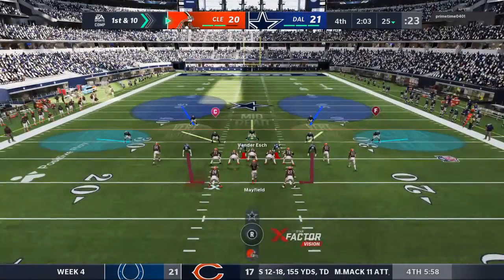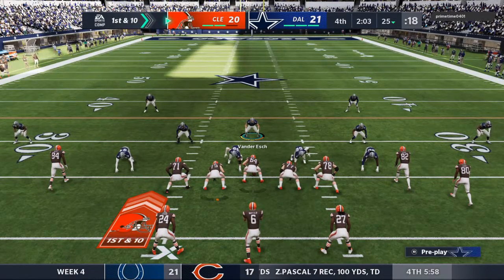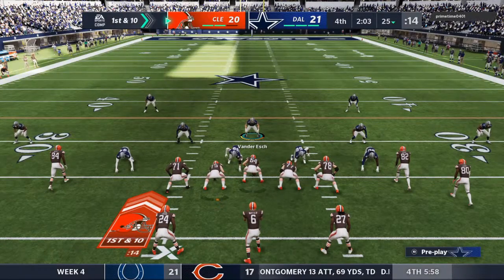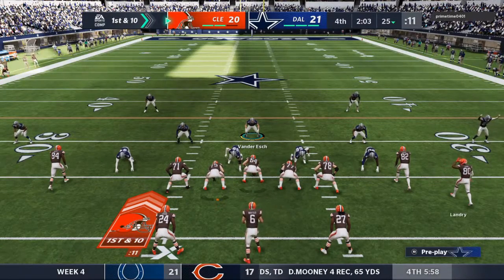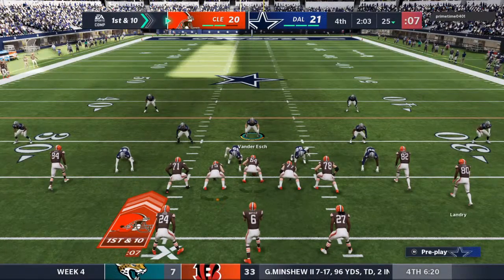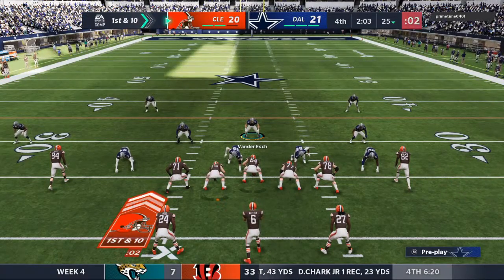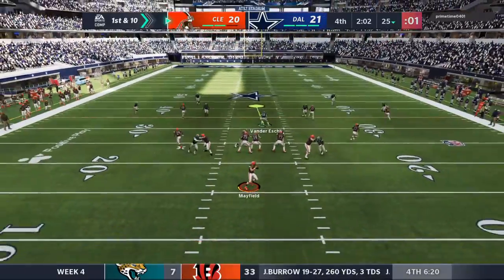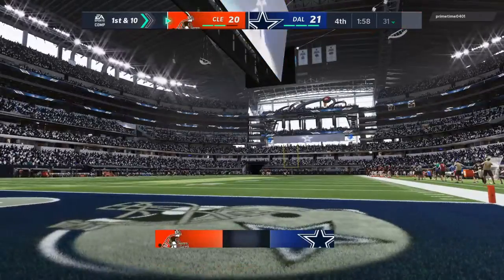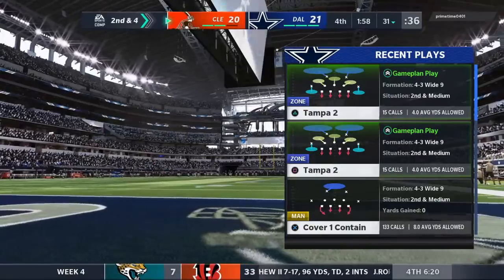The Browns drive about to get started. Trying to shake off the interception. Drive. He'll look to throw. That one is caught by Hunt. He'll be dropped after a gain of about 6 across the 30 to the 31.